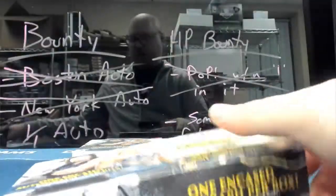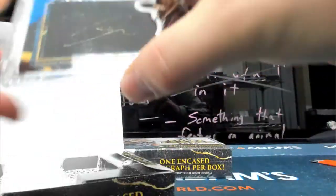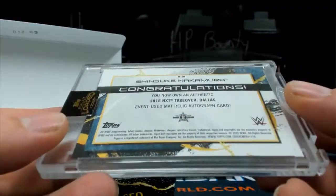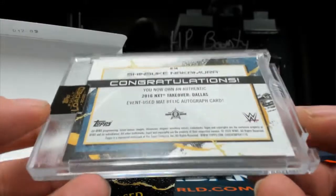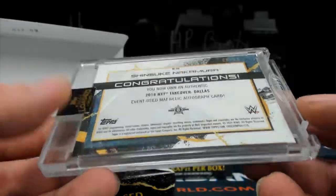Yeah, I'd say it's a pretty good start. Things a popular push. From NXT TakeOver Dallas, out of 10, it's Event Used Matt.